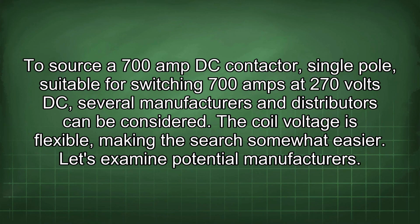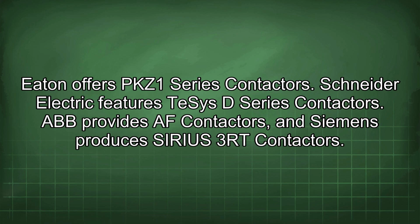To source a 700 amp DC contactor, single pole, suitable for switching 700 amps at 270 volts DC, several manufacturers and distributors can be considered. The coil voltage is flexible, making the search somewhat easier. Let's examine potential manufacturers. Eaton offers PK's own series contactors.